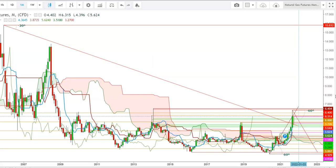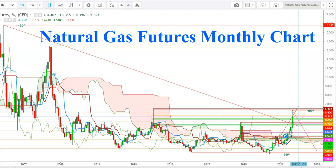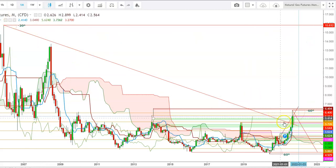So let us start the day to analyze the movements of natural gas futures in different time frames. So friends, here you can see a monthly chart of natural gas futures. Here you can see how the natural gas futures have been facing stiff resistance after testing a high at the levels of 6.315, from where we have seen a sharp sell-off which continued during this week. And during the last 3 days we have seen a steep fall in natural gas futures, which is visible even in the monthly move here.